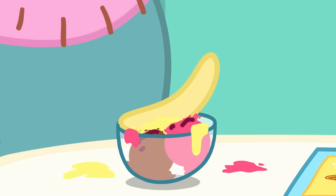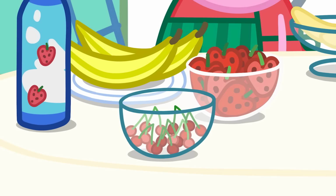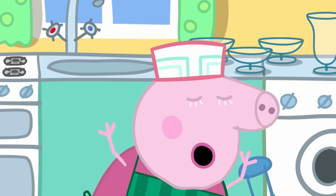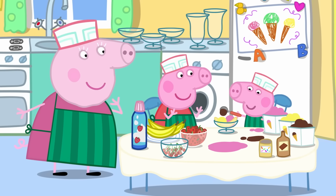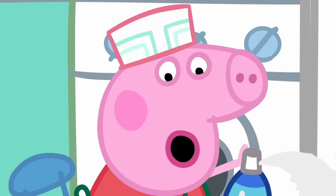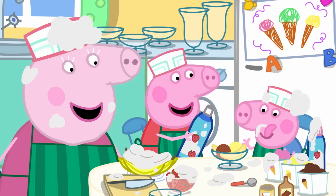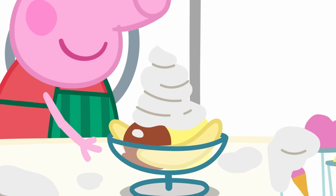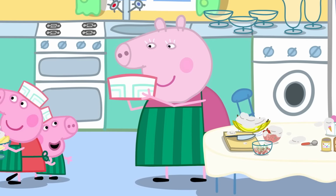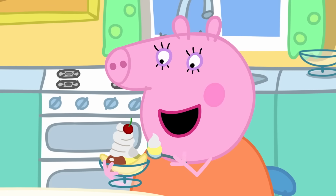First, we need to cut a banana in half. Now we add ice cream, cherries, and whipped cream. George likes adding the ice cream. Careful! Don't squish the banana. And Peppa really likes adding whipped cream. Don't forget the cherry on top. Here is your banana split, Mrs. Mummy Pig. This looks delicious.